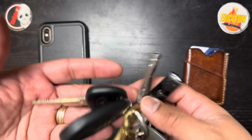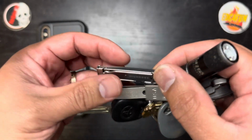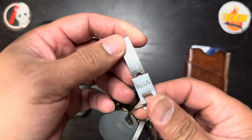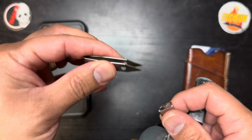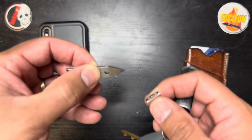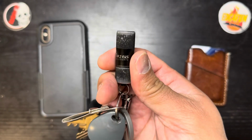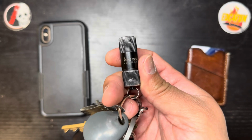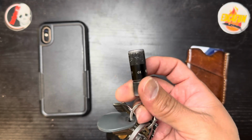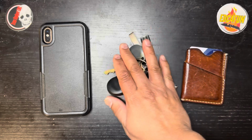Also on my keys, besides the keys themselves, I've got some low-profile nail clippers. They also have this little file on the back there. I've got some tweezers. These are great if I'm in the woods or hiking or doing whatever. If I get a splinter or a tick or whatever, these guys are perfect for that. I also have a secondary flashlight. I don't use this much, although it looks really beat up. That's because it's on my keys. But the reality is I don't often use it because I have a primary flashlight. This is just a backup.